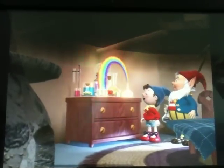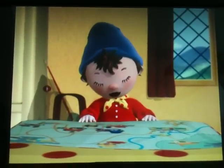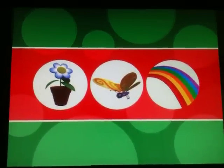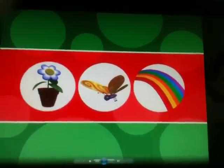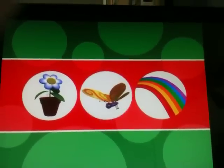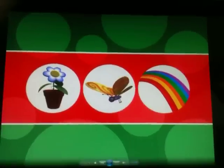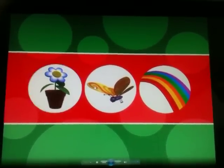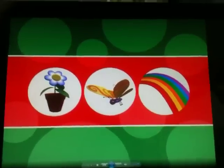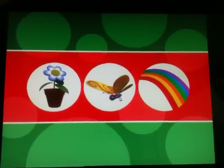Wow, an indoor rainbow! Can you answer this question? What comes out of Big Ears' magic potion? Is it a flower? Is it a butterfly? Or is it a rainbow? Now use your arrow key to pick your answer. Sorry, wrong answer. Have another look at the story.